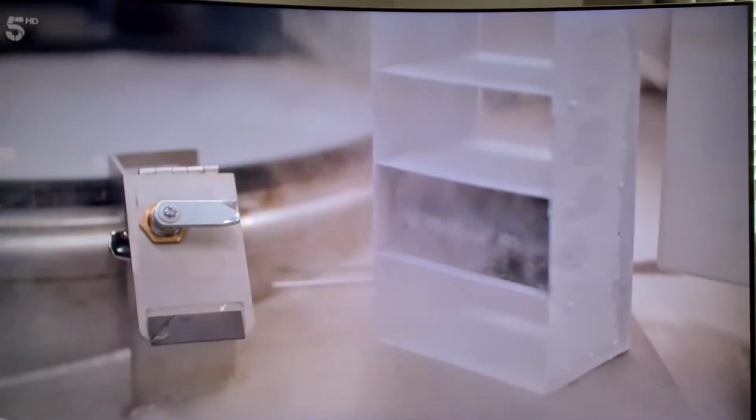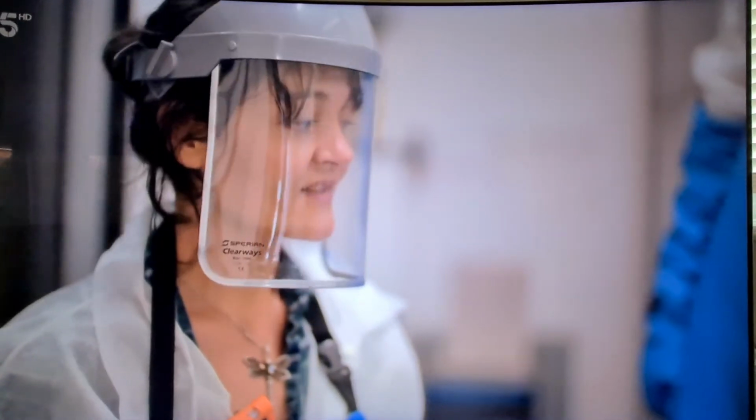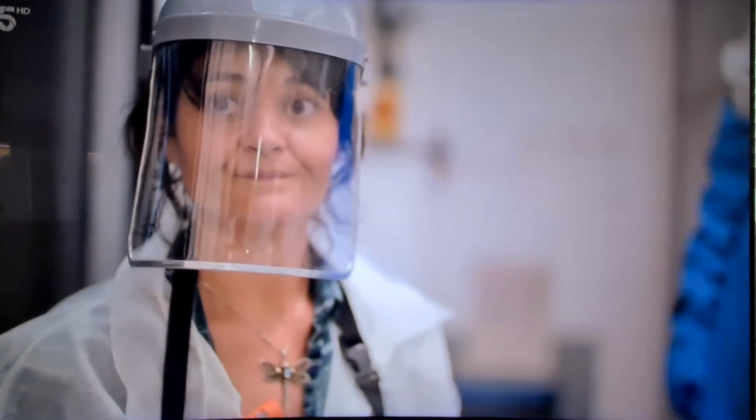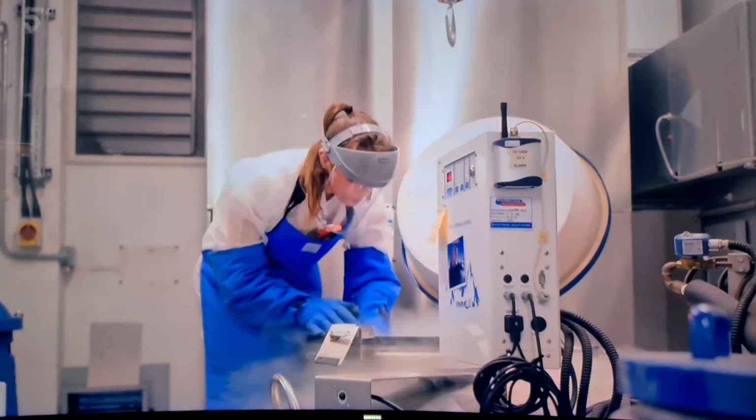We're losing species at a faster rate than we can even discover them. So we need to find them and learn as much as we can about them if we have any hopes of saving them in the future. No one's ever done a project like this before. It's going to be a big challenge.